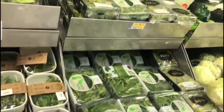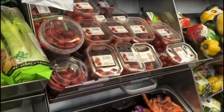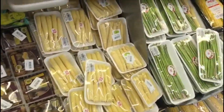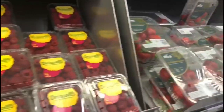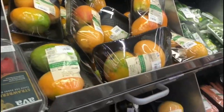Now these are some greens which are properly packed. Some people, if they don't want to buy open vegetables and fruits, can buy these packed ones. But I prefer the ones which are fresh. These are also fresh, but they're packed and they have expiry dates. These are baby corns, celery, corns, chilies, berries, red berries, my favorite, and then strawberries, blackberries. I can't live without them.